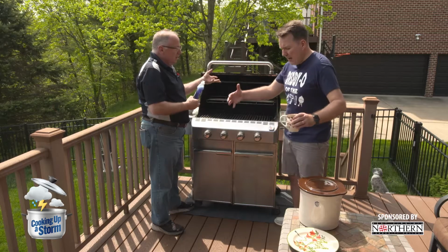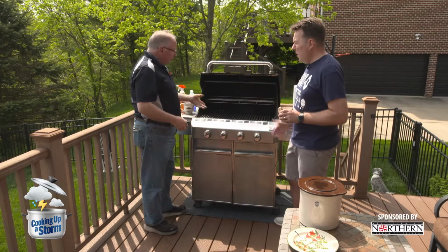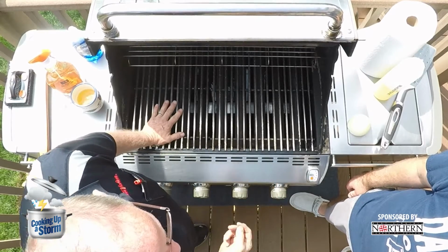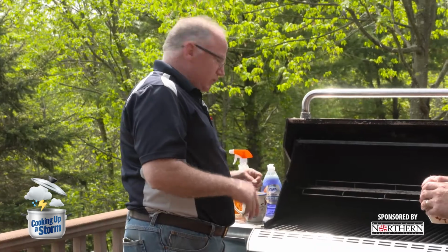Yeah, I have a huge bucket, and I put these grates in there, and I just let them soak. That's right. Hot water. Some people will throw grates in their self-cleaning oven and do it. The only problem is it gets so hot in there that you can warp your grate. So you have to watch that. You can do it, but you have to watch that you don't warp them.